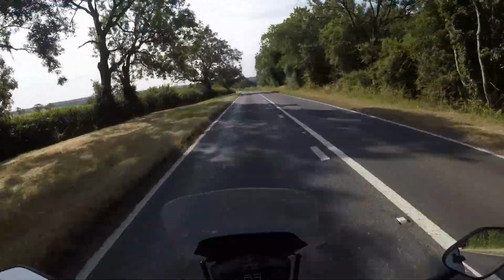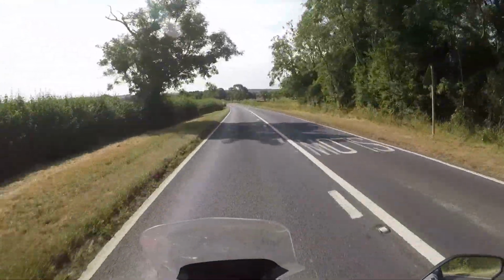I've actually been AC charging the bike at 8 amps rather than 13.